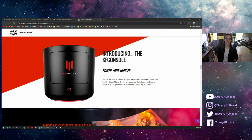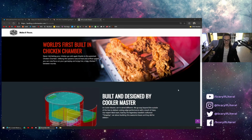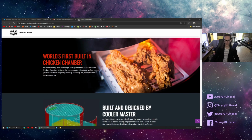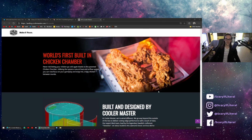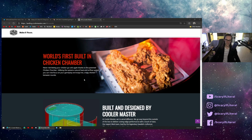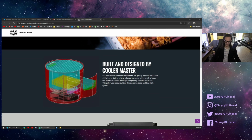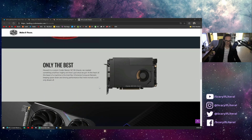Obviously, if you don't know, KFC is a fast food restaurant here in the United States where you buy buckets of fried chicken. And yes, this computer is meant to look like a bucket, which is reminiscent of what you get your chicken out of. And this thing has some really strange features. Apparently, the side of it pulls out to reveal a tray that you could put chicken into and use the heat from the console, your computer, to warm up your chicken. I don't know what to make of this. This is one of the strangest things I have ever seen.